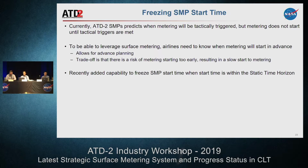For them to be able to pick flights and say, hey, we're gonna maybe hold that flight on the gate a little bit longer, we're gonna go ahead and identify that as a flight that has a 10-minute gate hold. Let's leverage surface metering with that flight. Let's pass back some benefits to the customers. They need to know in advance, prior to metering starting, that this is the set of affected flights. And so we're working right now with American to test freezing that start time of the S&P in advance. So we've added that capability in the most recent release, and we're going to be working with American to pick certain days to test that out.